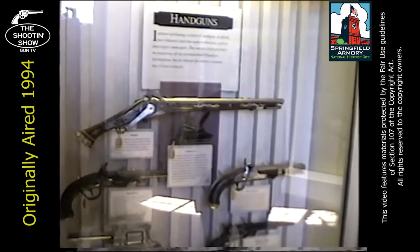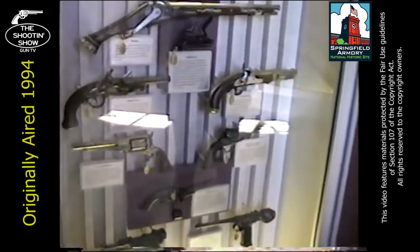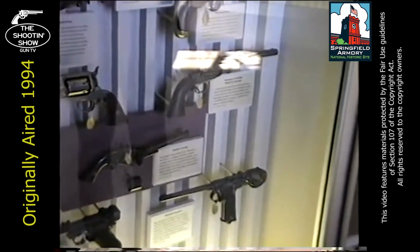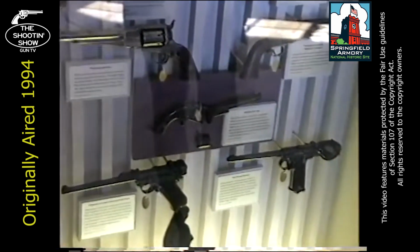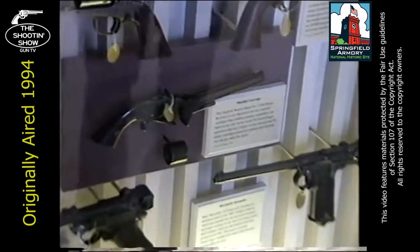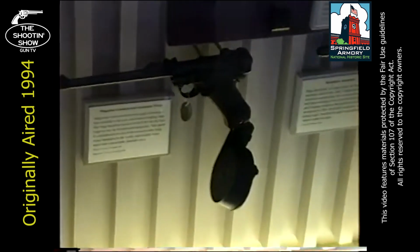Now, friends, what we're seeing is a very old wheel lock here, and we have a display showing the evolution of different types of handguns. And of course, it goes on through the Flintlock and the percussion here. Then we have the Colt and Remington type percussion revolvers, and I believe that is Remington. Yes, it is. Then we have the Smith & Wesson type number 2, which is an under-breaking little revolver, and then it has the semi-automatic.